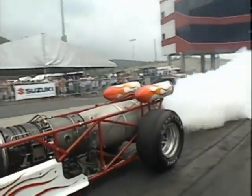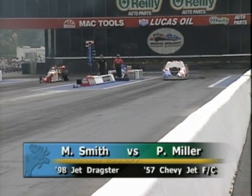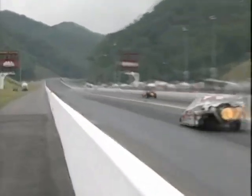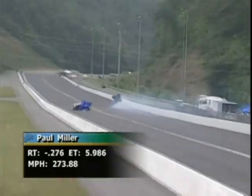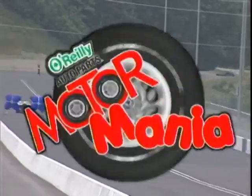Here we come. There is Mark Smith, Air Force One, doing the burner pops, and he is paired with that good-looking 57 Chevy Blaze of Glory of Paul Miller. There we go. The jet dragster out really early. Neat run. Paul Miller the win in the funny car, 598 at 273 miles an hour.